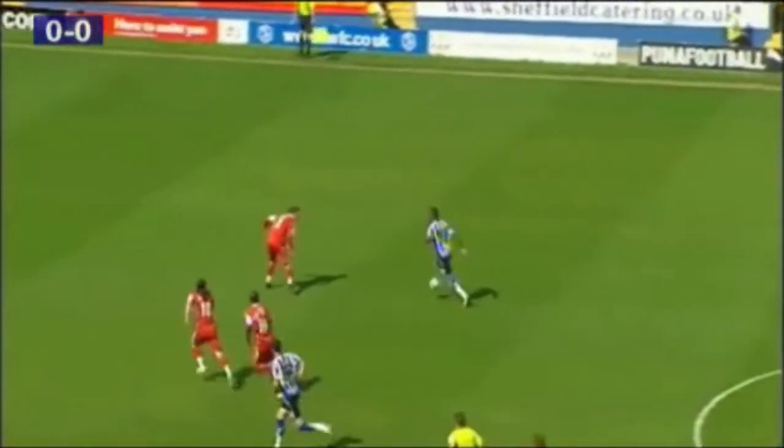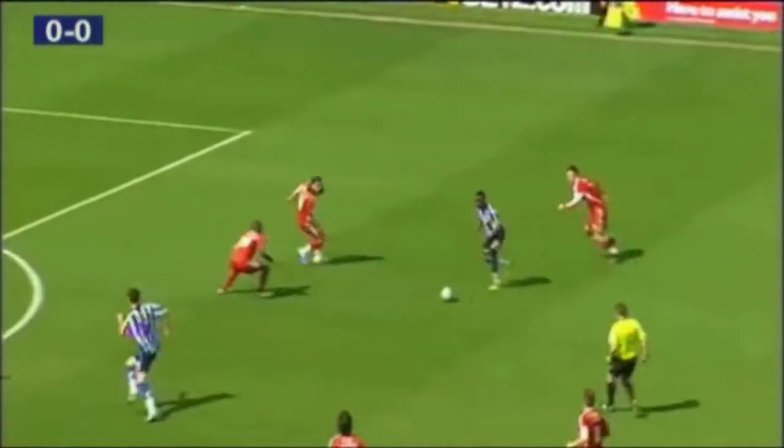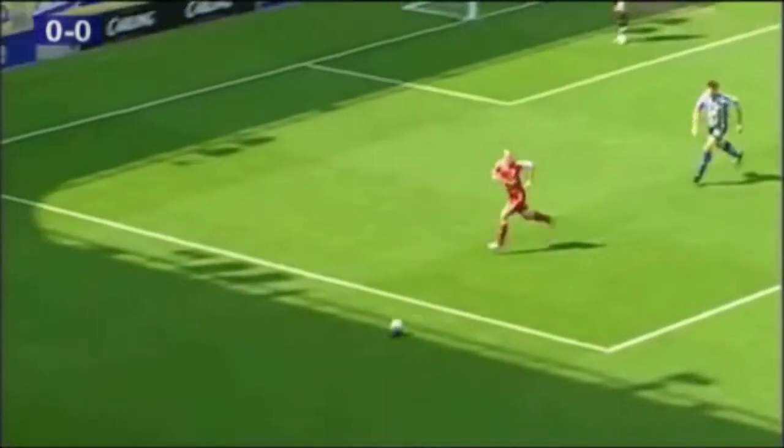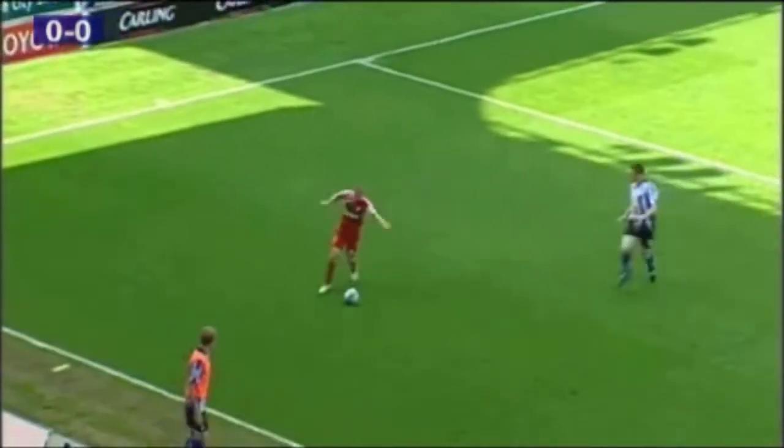That's a great leap from Medin. Done really well. Found Jermaine Johnson on the right. Johnson cuts inside and he's got good balance. Just tries to knock that one outside there towards Neil Mellor, but it goes to the wrong side of the on-loan striker from Preston.